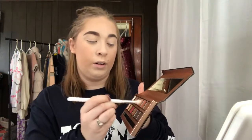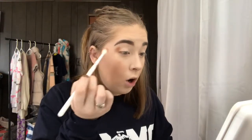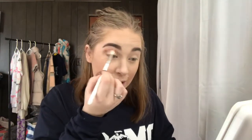So we're going to start with my JH34, and I'm going to go in CEO right here. And I'm going to do my technique. I always start out here. Oh girl, we have pigment. Holy crap. Oh wow.